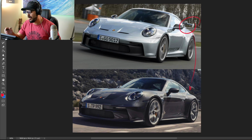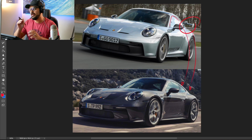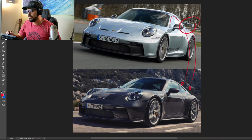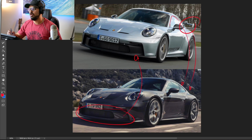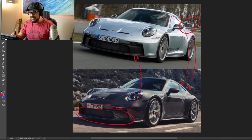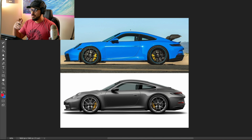But other than that, we have changes to the trim pieces right here. You see this piece around the window is silver painted here, and if we look at the rear, which we're going to do in a second, you're going to see that the exhaust tips have the same kind of treatment. And we have the body color now down here. This part that sits inside this opening here is blacked out on the GT3, and it is body color on the GT3 Touring here.